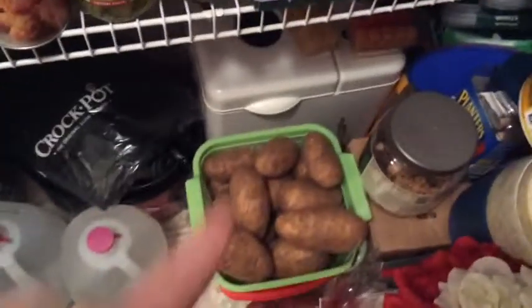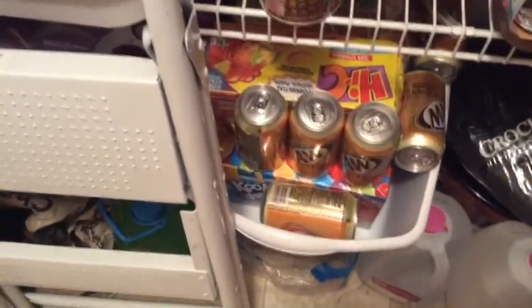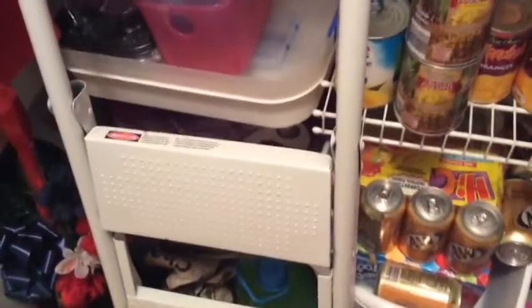There's my bread maker that makes amazing bread. So yummy. And down here I have some drinks. My daughter likes cream soda and high C fruit punch things. And there's bottled water down here, and then my stool so I can reach things because I'm short.